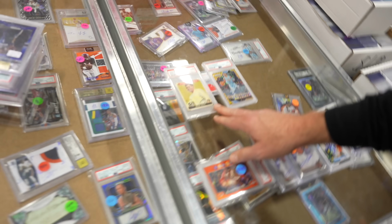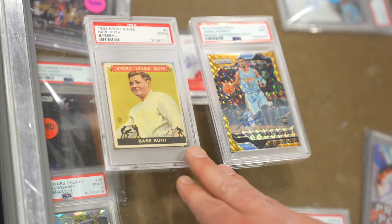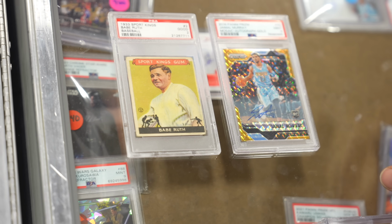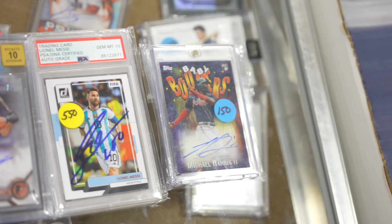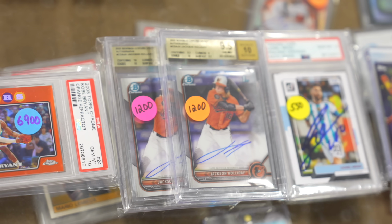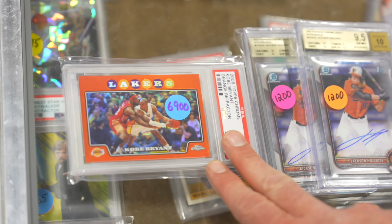All right, so my offer to you would be the Babe Ruth and the Jamal Murray and $2,000 in cash for this set of cards: the Kobe, the 2 Jackson Holidays, the Messi, and the Michael Harris. So my thought process is I'm putting this in the neighborhood of about $6,000.